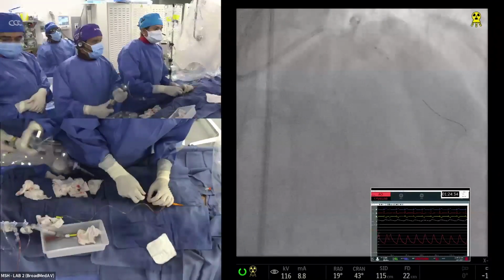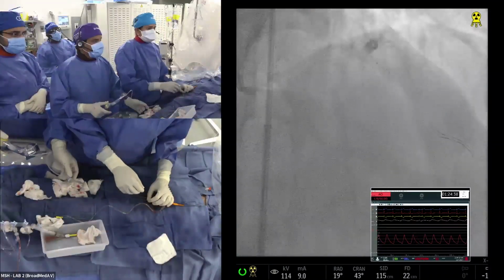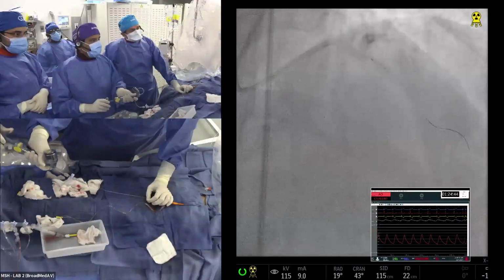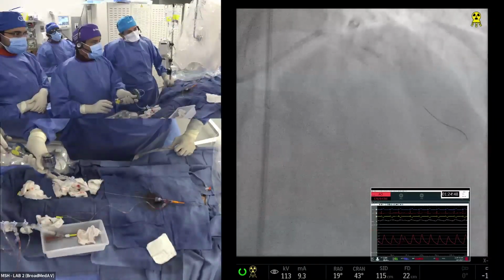Dr. Sharma, one quick question. Do you use a timer when you use this cutting balloon, the Wolverine or whatever? No, not with the Wolverine, but we use a timer with the AGENT balloon, which we need to leave inflated for 60 to 90 seconds. Yes.